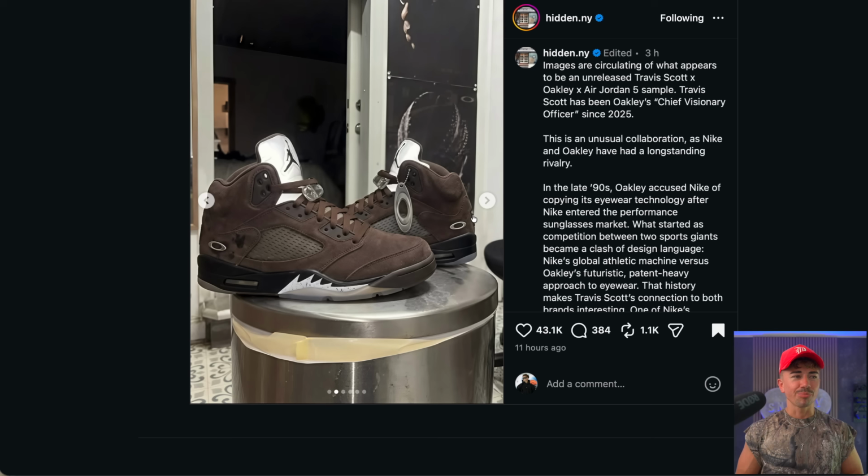I don't know, maybe. But the whole Travis Scott Oakley collaboration is kind of its own thing. It makes sense that they bring it into Jordan. I think this would be so sick. Do something a little bit different. I think people are really interested in some left field stuff and not just the same thing over and over again.